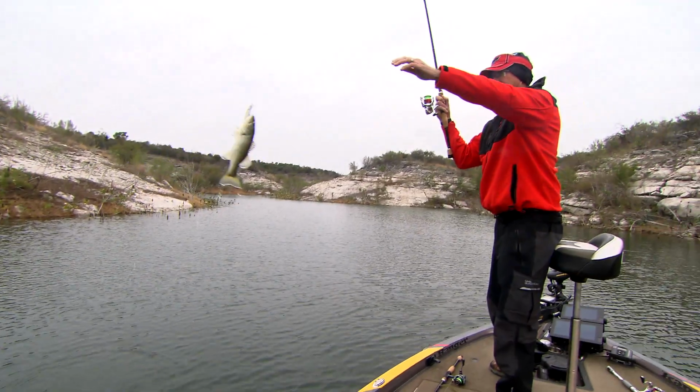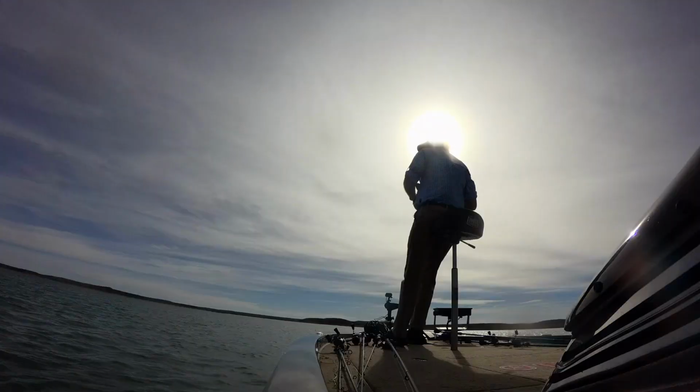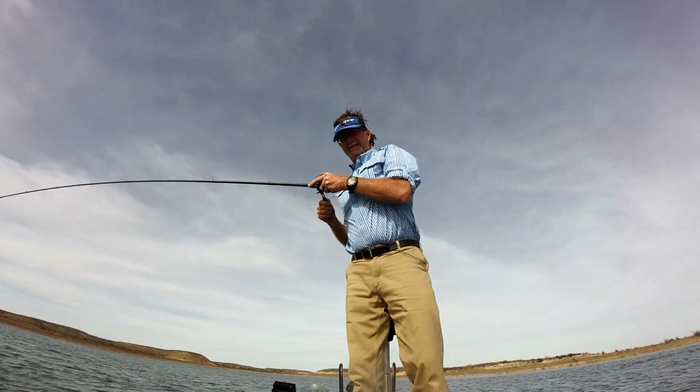One of my favorite ways is during the pre-spawn, when the water temperature is, let's just say, 48 to 60 degrees, and fish haven't moved up. If I can find shallow grass in the drains, getting in there throwing crankbaits, the SPRO Little John. There's a lot of different crankbaits that you can throw in those situations. Work your way down some of those drains, look for the key areas, and boy, you can absolutely hammer some of the pre-spawn bass in those situations. Oh, come here, fish.